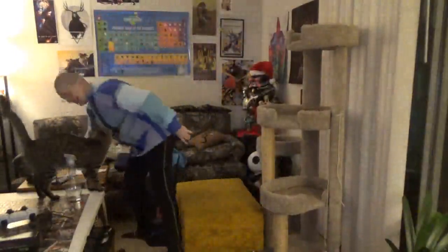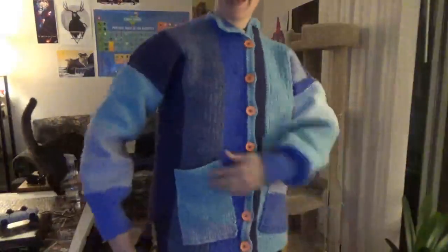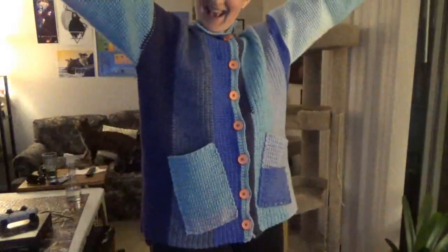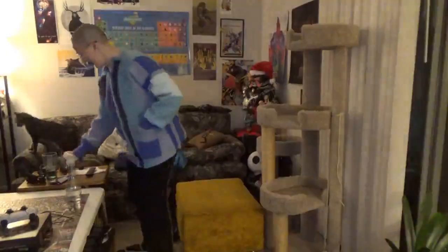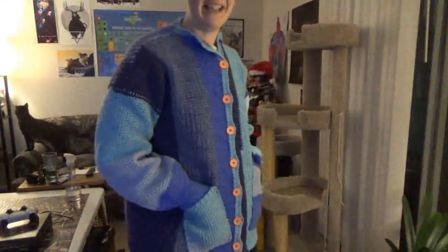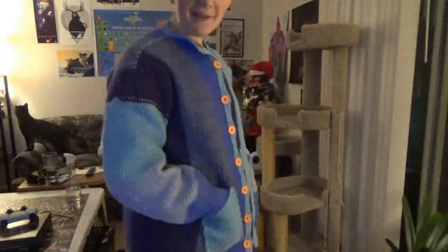And I don't care that the placement of the buttons is a little bit close towards the bottom. I don't care. I love them. I love them all. And I love the pockets. I think this is going to be my new favorite cardigan jacket thingamadoo.